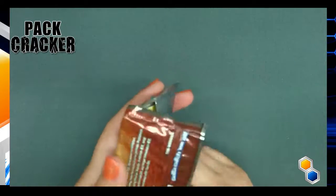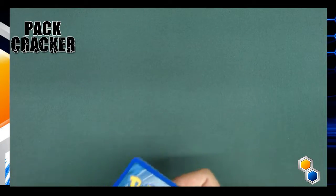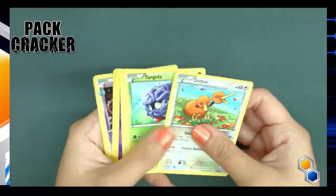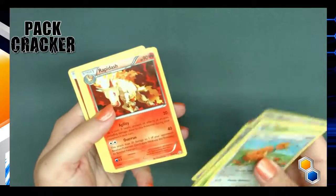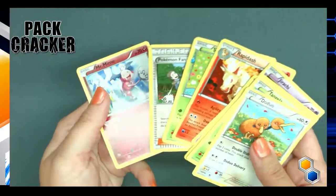So, there's still some pretty cool cards in here. Even if you don't get a whole lot of cool ultra rares, there's still some awesome commons and uncommons that you can get, and the trainers also look really good. And I love the design on the energies, the stripes and things, because it just kind of breaks it up from all the other basic energies.